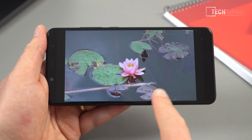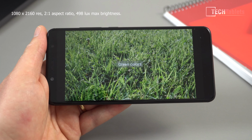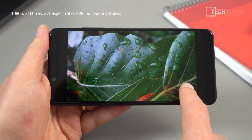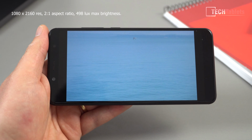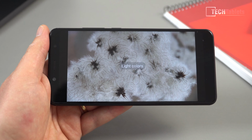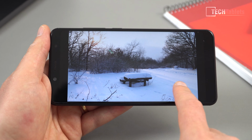So this phone right here has an 18:9 aspect ratio screen, which is 2160x1080. 2:1 ratio, really. I don't know why anyone's not calling it that. It seems all the manufacturers say it's 18:9, but it's 2:1. So this screen here has a maximum brightness of almost 500 lux, about 489 I measured. And that is really decent.